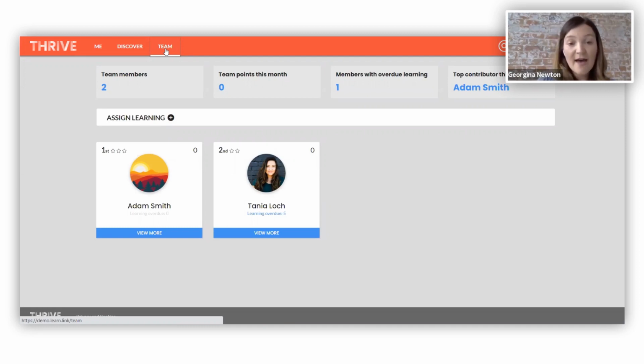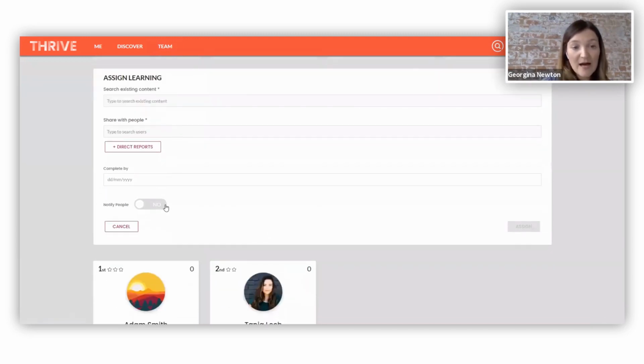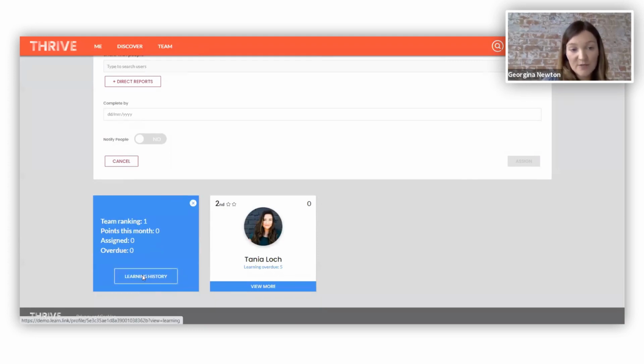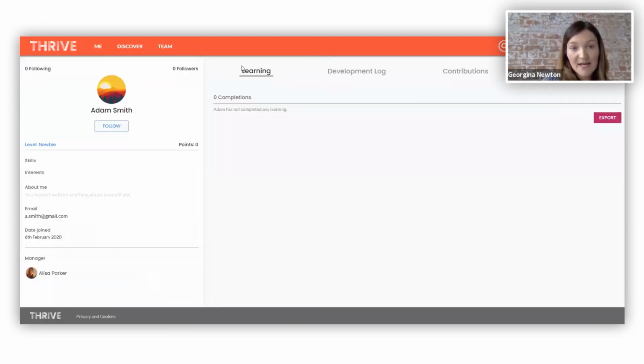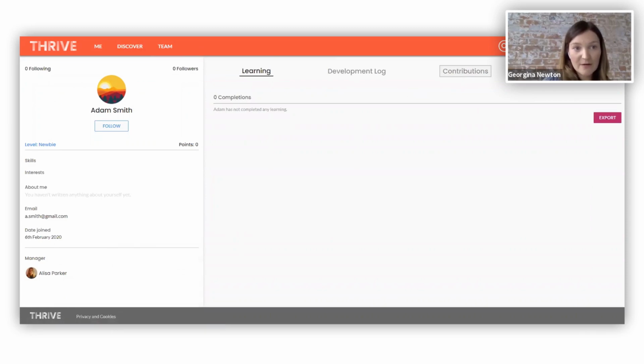We also have management reporting, or this team dashboard area that you can see on my screen now. So as a manager, I have access to this. I can see how my team are doing, who my top contributor is. I can assign learnings to the team if I want to as well, with completion dates and notifications. And then I can actually go in and view what each member of my team has been up to. So I can see what learning they've been doing, what they've been sharing, and any achievements as well.